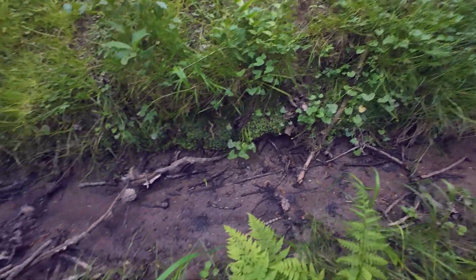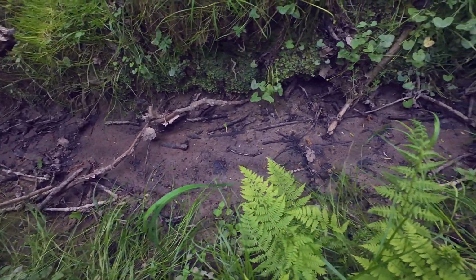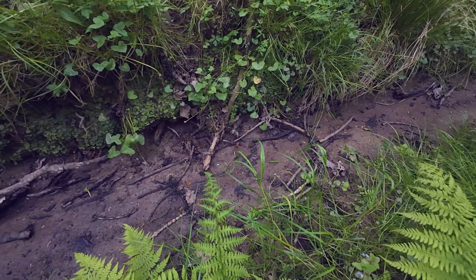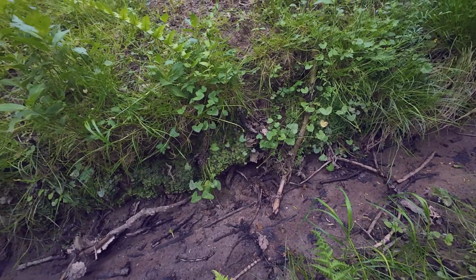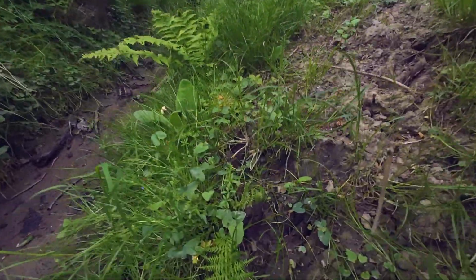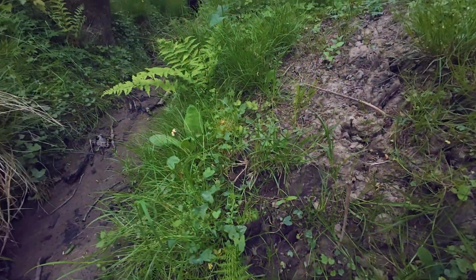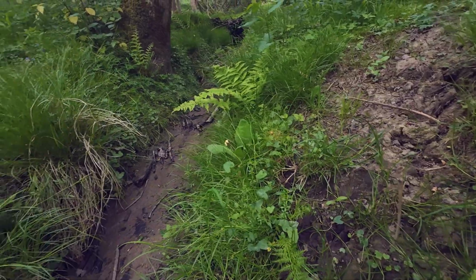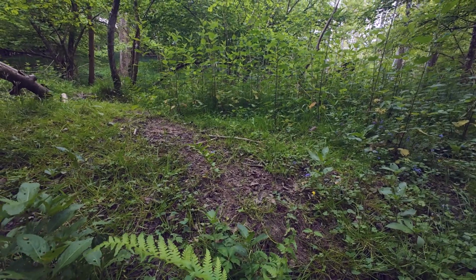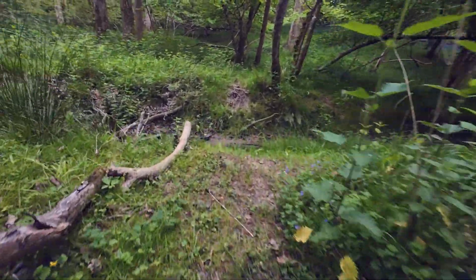Now, if it was a badger crossing here, I would expect to see some footprints in here because it's quite silty, and I think it's too far a section for a badger to jump. But I can see some little fallow deer prints just there. It's definitely being used by the deer. I think I'm going to investigate a bit further before going and getting my camera.